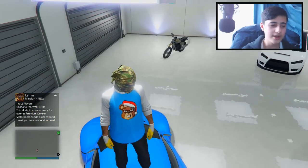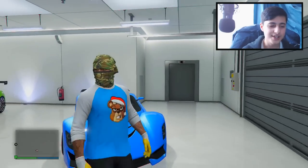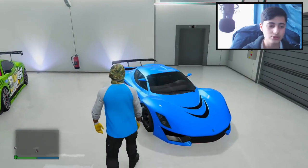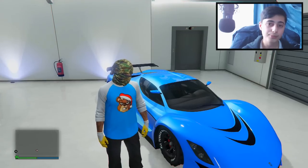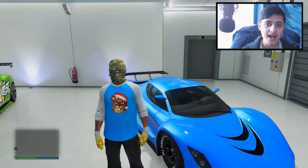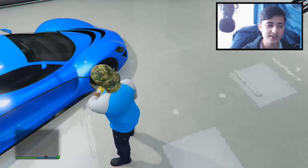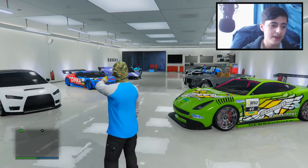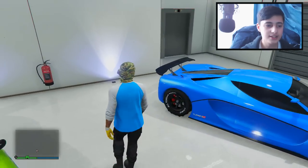I'm not sure why I always do this, but I love walking onto the vehicles that are so low to the ground towards the front, and this in fact is my Turismo R. This was part of the business DLC update and probably one of my most expensive and highly customized sports cars. Once again, we got the off-road tires. I use this a lot during the snowy days, as well as that vehicle right there, which of course was the Zentorno. But in terms of the vehicle's handling and top speed, it's pretty sick.